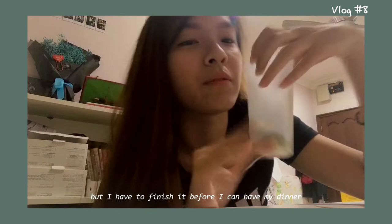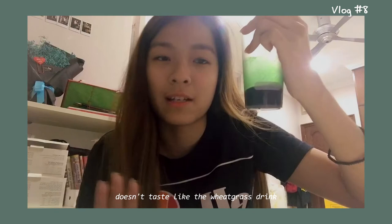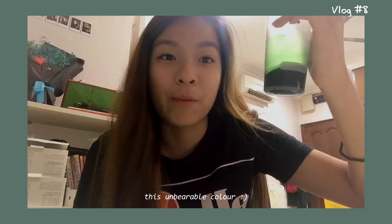The outcome after adding some water, it doesn't look anything like matcha and doesn't taste like the xiao mai chao. It's not that sweet, so yeah, I just have to finish it. This unbearable color.